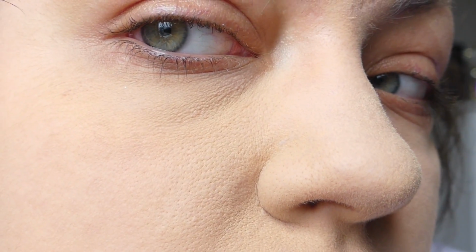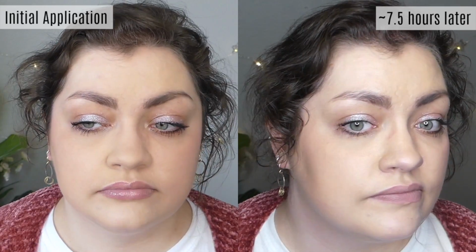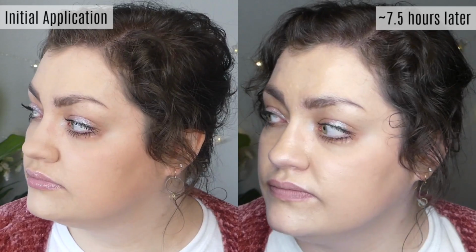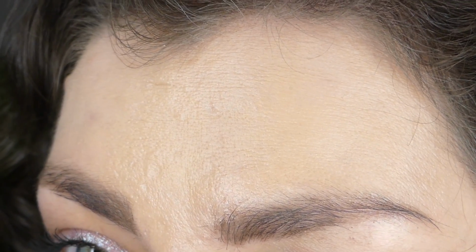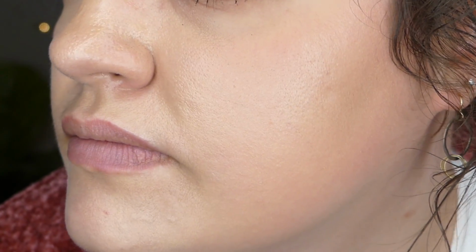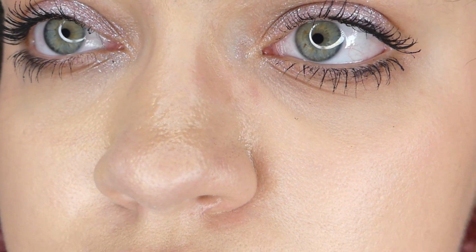That being said, it did feel good throughout the day, just like it had on day one. It was very lightweight and comfortable. However, at the end of the day, at only about 7.5 hours of wearing, oh my goodness, I could tell I felt so oily, and oh my Lanta, did I look oily. I don't think I've ever said oh my Lanta before. That's how oily this was. Just shock and awe at every turn.